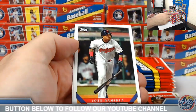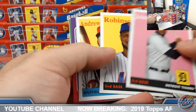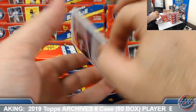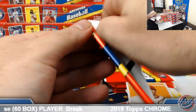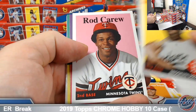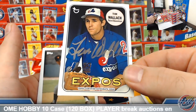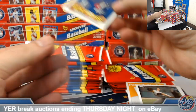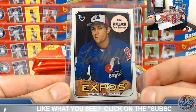Base. Tim Burke, 50th anniversary insert. Kikuchi, future stars. Tim Wallach, back on the board. This is now his second base. Did get the gold foil as well to 50. So congrats on those. And leading us off here to start case number five. Congrats on this one.